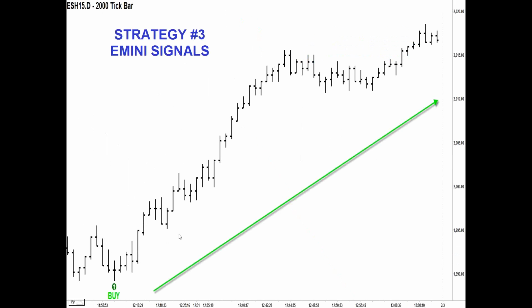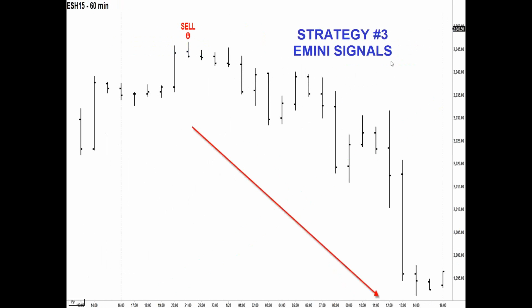And look at the points that were generated on this 2,000 tick bar chart for the remainder of the day. Here's a 60-minute chart using the same rules, the same parameters, and as you can see, when we had this nice bounce up, it was just a pullback in a downtrend. Strategy number 3 generated a sell signal, and look what happens to the downside.